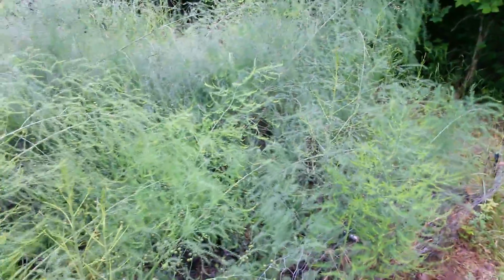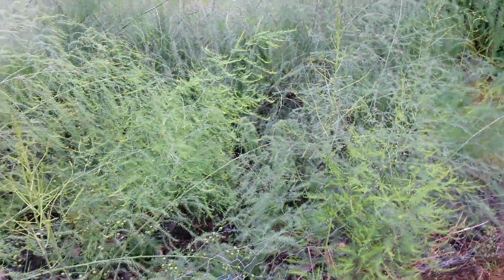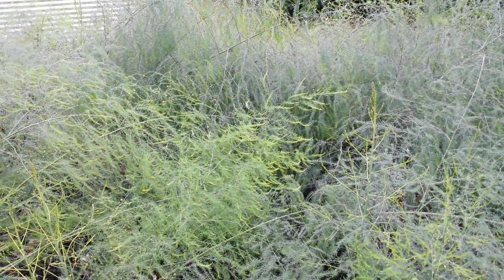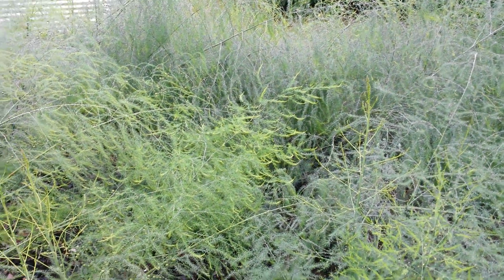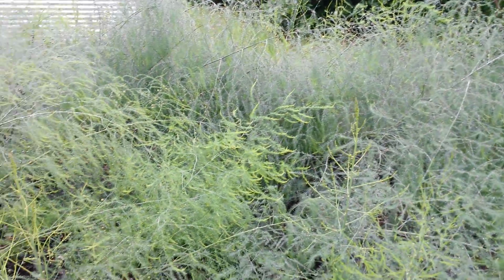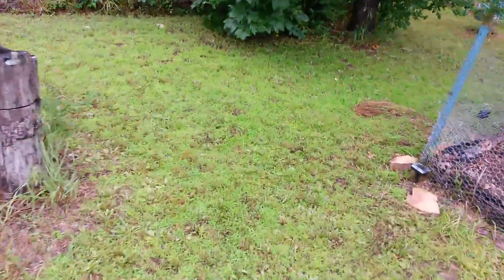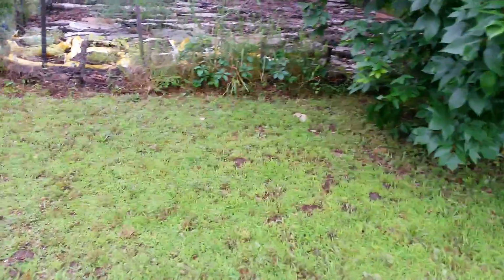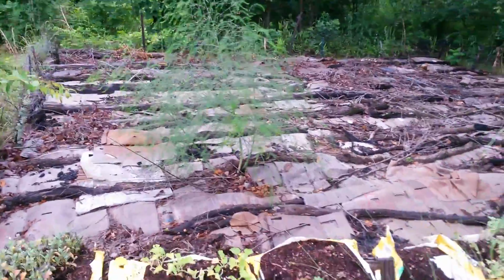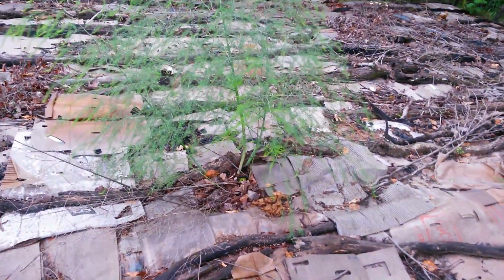This is an 11 by 11 garden here. You can see it's just packed full of it. I planted 25 in here originally, and quite a few more have spread from seed, so I'm not sure how many is in here now. I even have one growing over here in this abandoned garden that I don't use anymore. I didn't plant it over here, it's spread by seed. There's one growing over there, right here.